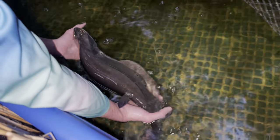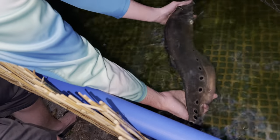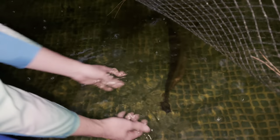No, Brandon. No, Randy. Look at that fish. This is so weird. Cool. Brandy's always looking at Brandy.